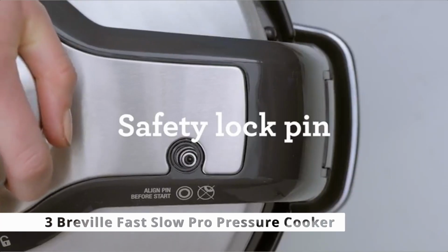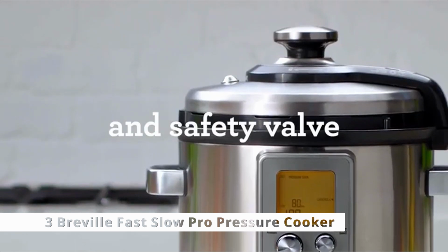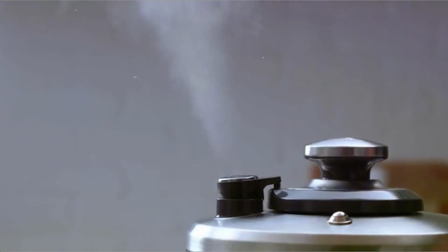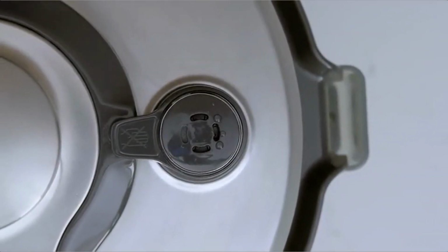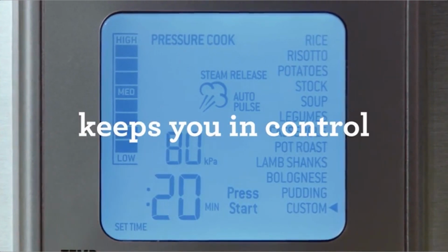3. Breville Fast Slow Pro Pressure Cooker. The Breville Fast Slow Pro, a multi-cooker with pressure and slow cook options that automatically adjust time, temperature, and pressure between fast and slow cooking, makes it all possible. Dual sensors at the top and bottom monitor ingredients for more precise temperature and pressure management, while the hands-free steam release automatically adjusts to maximize flavor and texture across dishes.